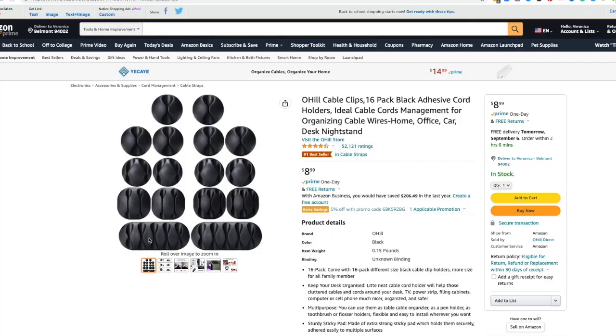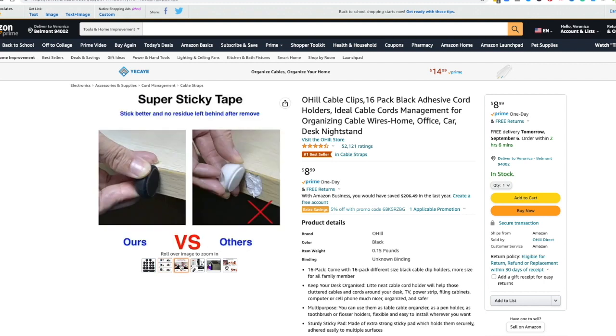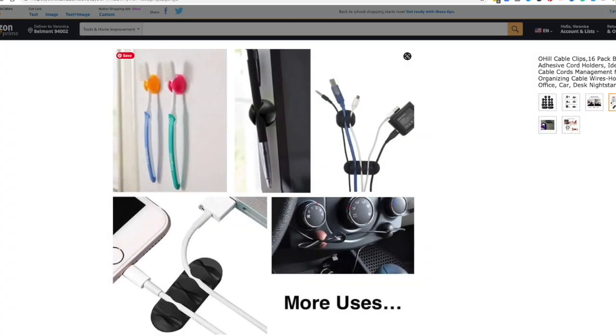You see these little gadgets? I love this so much because it organizes your cords. Sometimes you just don't want them to fall. You know how sometimes you'll have a cord and all of a sudden it falls behind your desk or to the side of your desk and then you're trying to reach out for it. It's so annoying. But what I love about these is that you plug it in and you can put it on top of your desk or on the side of your desk or behind your desk.